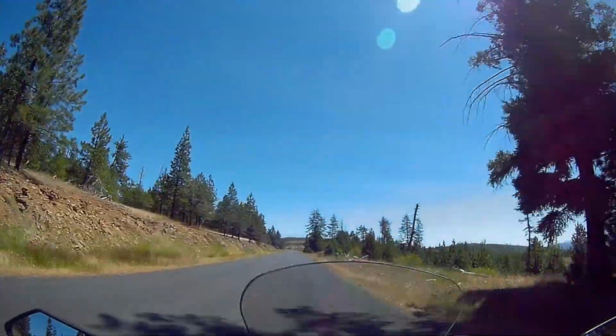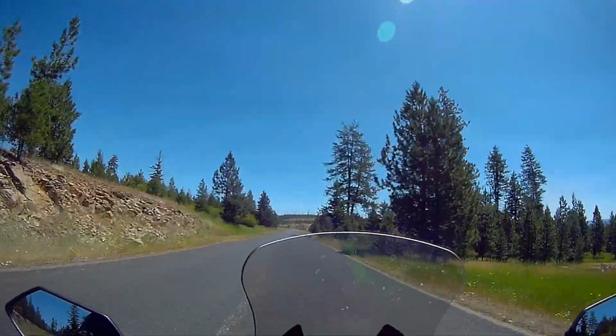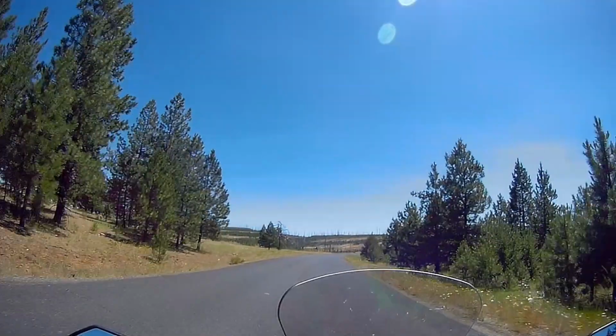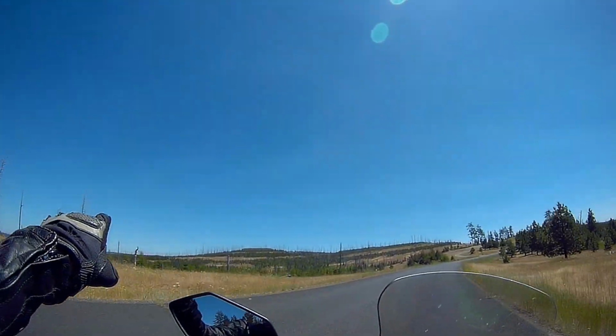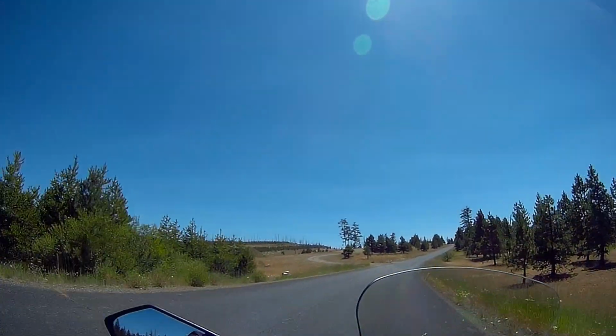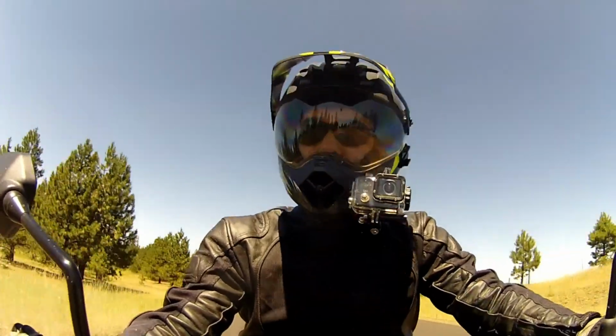Right now we're up here on the top, and you can see for quite a ways, which is kind of cool. And if you look straight in front of me here, you can see the remnants of a forest fire that happened a while back. You can see how thinned out it is, and the trees that are up there. But there is some new growth popping up, which is kind of cool. Sort of the circle of life and all that.